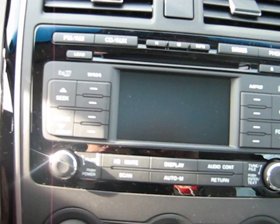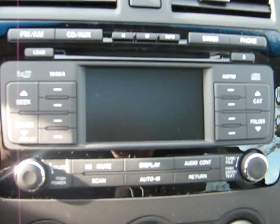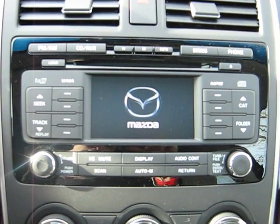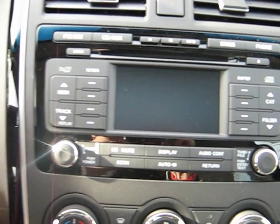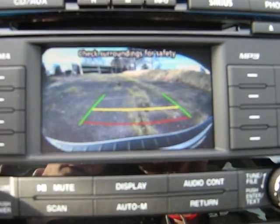I'm going to turn this vehicle on so you can see what's going on. There we go. So you have that great Mazda emblem that pops up. The audio is turned off. Now here's the coolest part. When I put this car into reverse, I now get to see what's behind me. Can you see that? That is phenomenal.